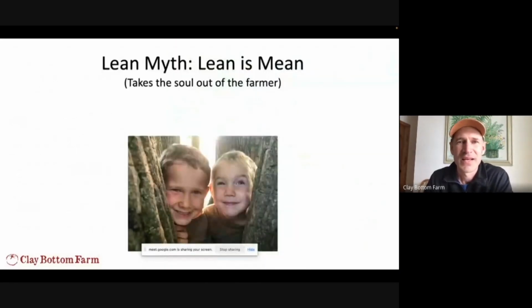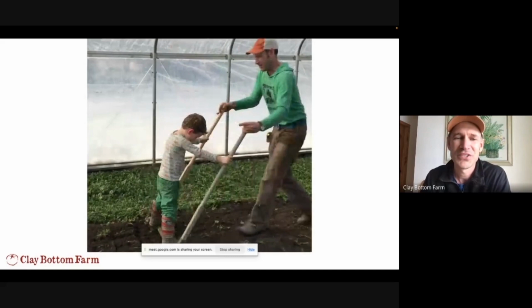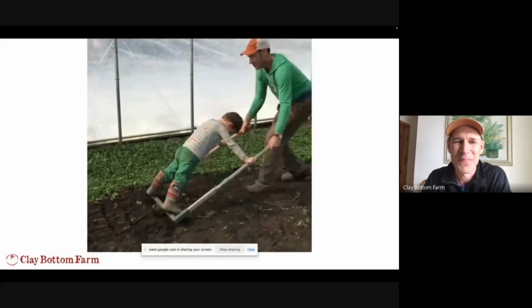I want to address a myth here at the beginning, which is that lean is mean. That it takes the soul out of your work. Or that it implies that you only need to focus on the numbers, on making money, or that it might encourage you to stuff as many hogs into your hog house as possible. And certainly you can use lean to that effect. However, it doesn't need to be so. I see it like this. Lean helps you get rid of waste so that you have time to focus on what you value. And that can include hanging out with kids. You can see a picture of our 2 kids here going on vacations, and also incorporating an ecological mindset to your farming. So this is just a proof that we don't always do things in the most efficient way possible at our farm. This is my son and I doing some broad forking.